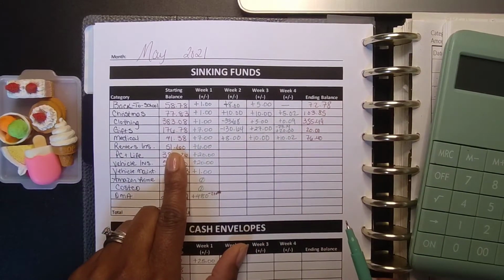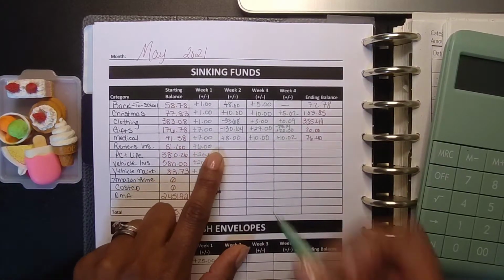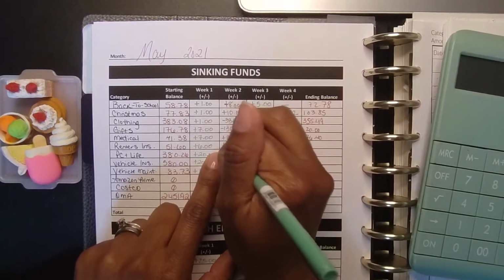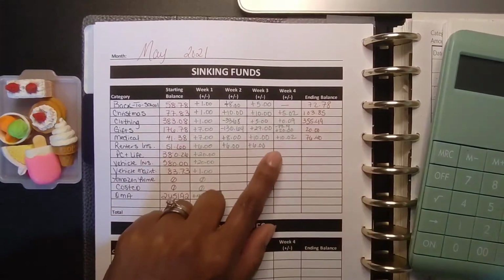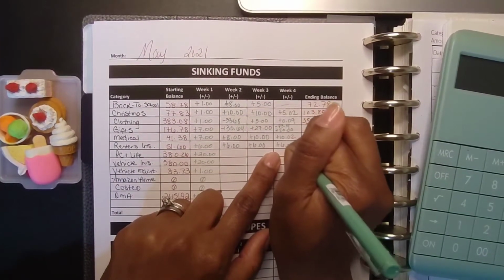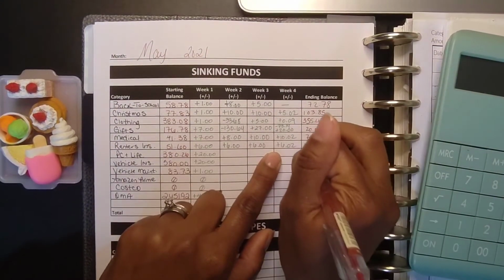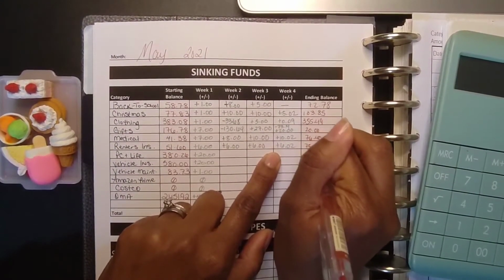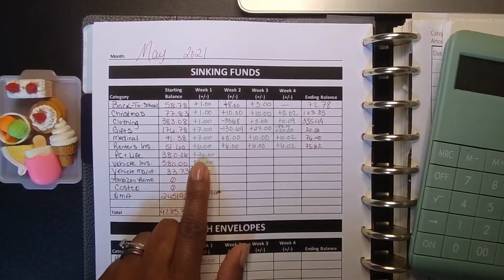So we started May with a balance of $51.60. Our first deposit was $6. Our second deposit was $6. And that's basically what we do every single week. I'm just going to add the interest that we earned, which was 2 cents in the last week. And we ended with a balance of $75.62. So not too bad.